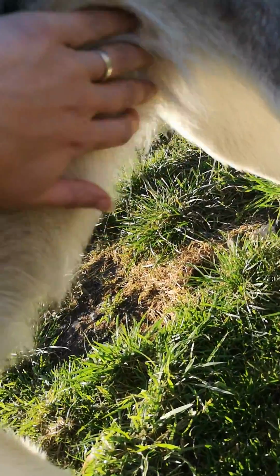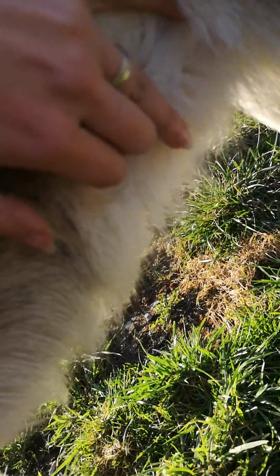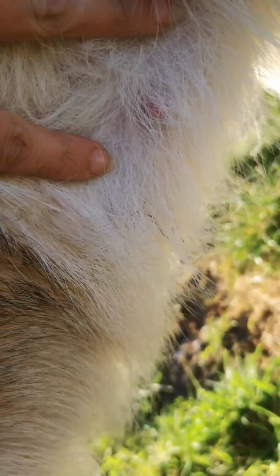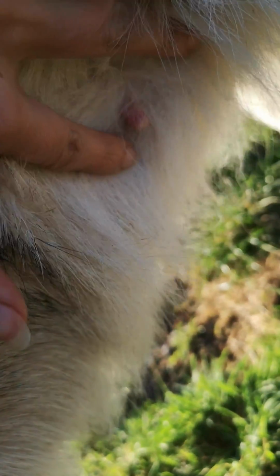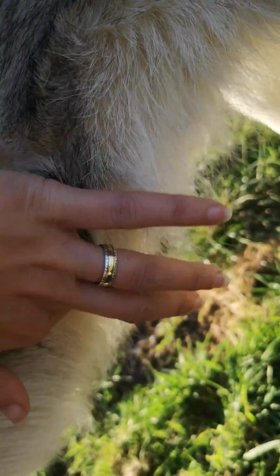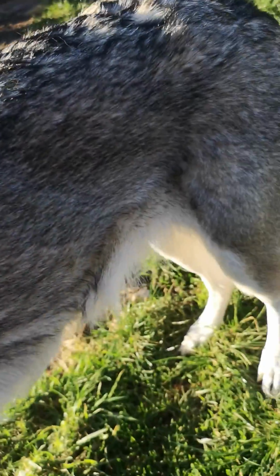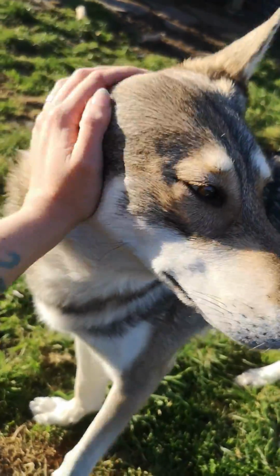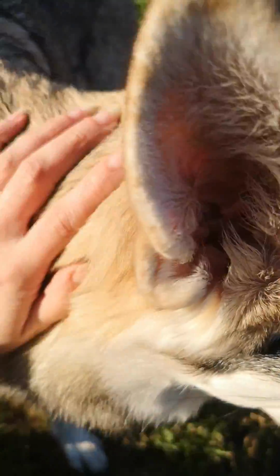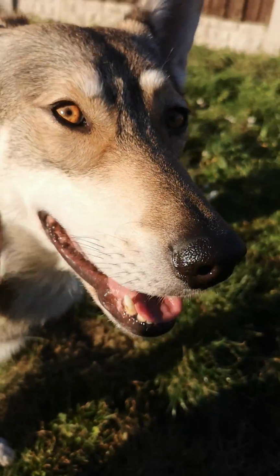The next thing we've got here, if you feel underneath, her nipples are very pronounced and they're quite pink, quite bright in colour. And that again is a sign of the pregnancy. And her mammary glands will start to develop more as she progresses through her pregnancy. And that's going to obviously wait for the puppies to come, so the milk's going to come down.